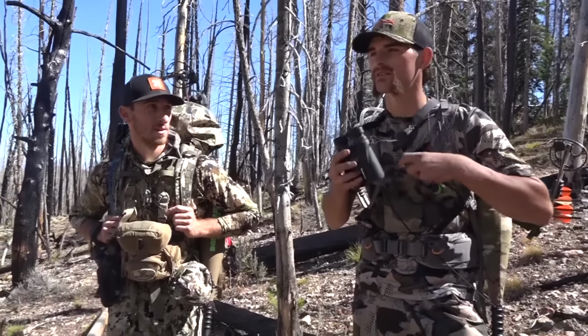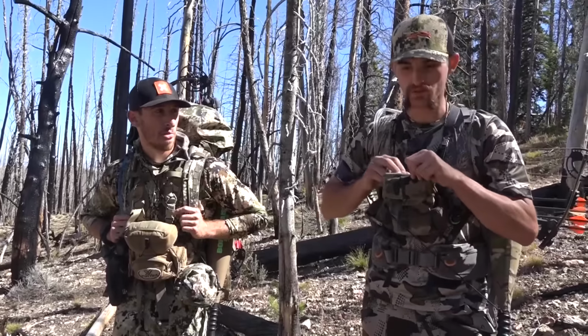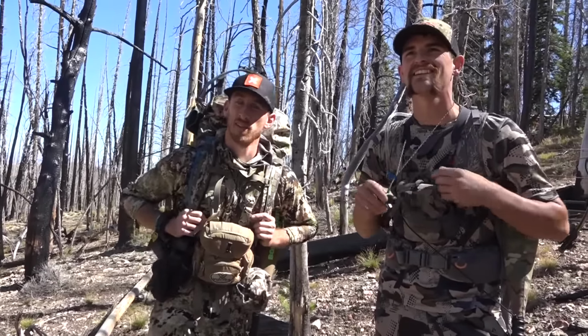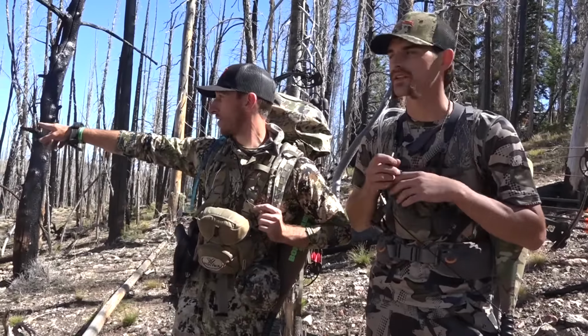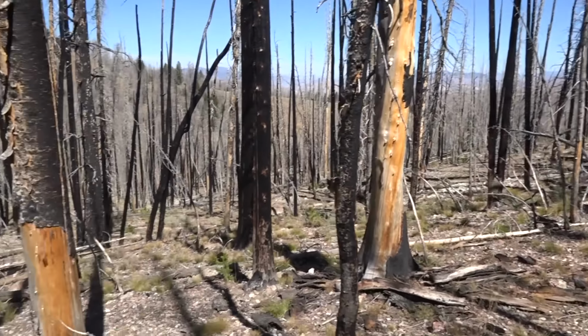Made our way over here, just over there, actually. Just made our way over to the ridge the bull is on. McLovin drainage. We named it McLovin. He's down here a couple hundred yards. We're gonna slip down and see if we can get him talking. He started over here, way down.